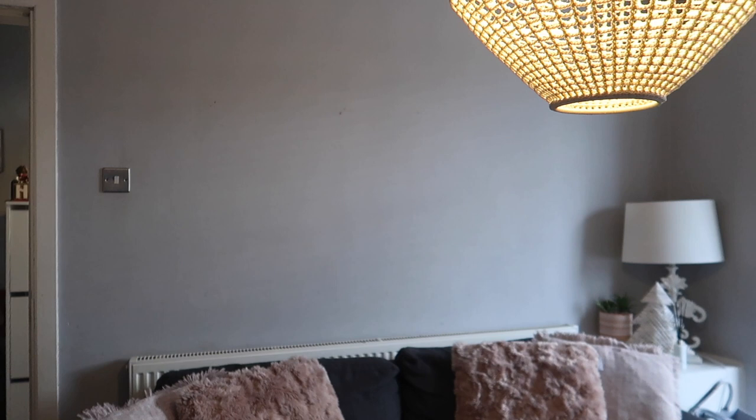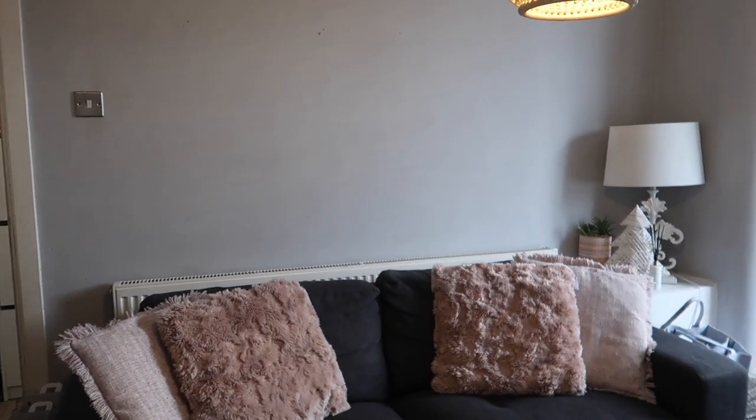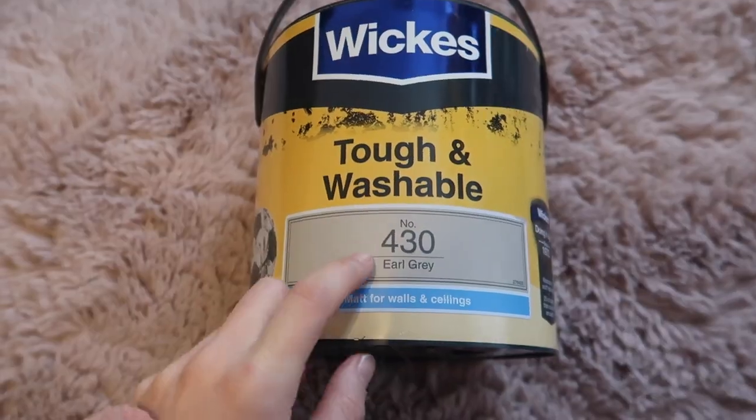So I'm going to fill them in, and then I'm actually going to paint this wall. I'm changing the colour because I think this colour wall is just very cool toned. I want more warmer tones in the living room just to make it more cozy. I've actually got this paint in my dining room and I love it. It is the Wix 430 Earl Grey.